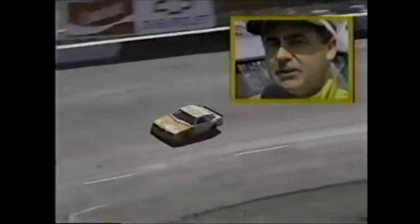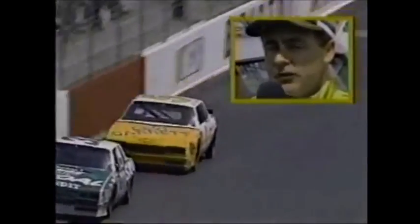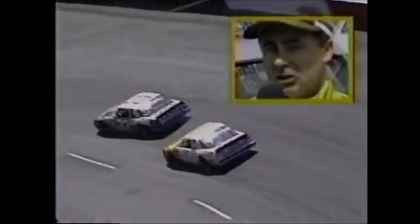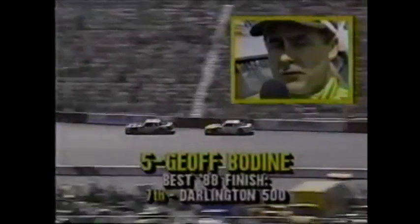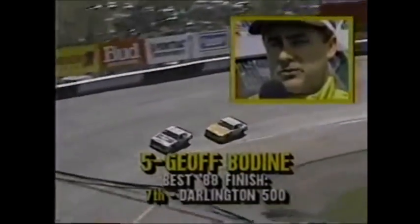The hard thing is not to race hard here, or anywhere. It's hard not to go out there and race your competition. I mean, that's what our job is, right? To go fast and keep them behind us. So it's really tough not to overdo it here at Bristol too early in the race.